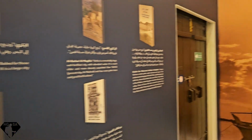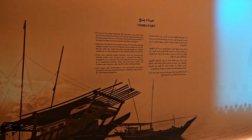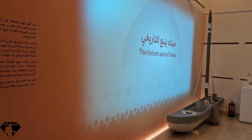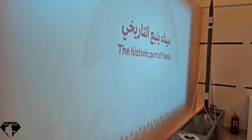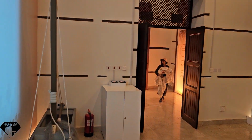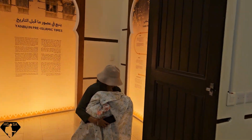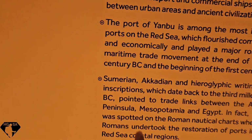There's some rock art from ancient civilizations. We found some Stone Age tools. This is the Yanbu port. It boomed during the early times, I think, of Islam. It was used as a stopover for people performing Hajj from Egypt and Morocco.